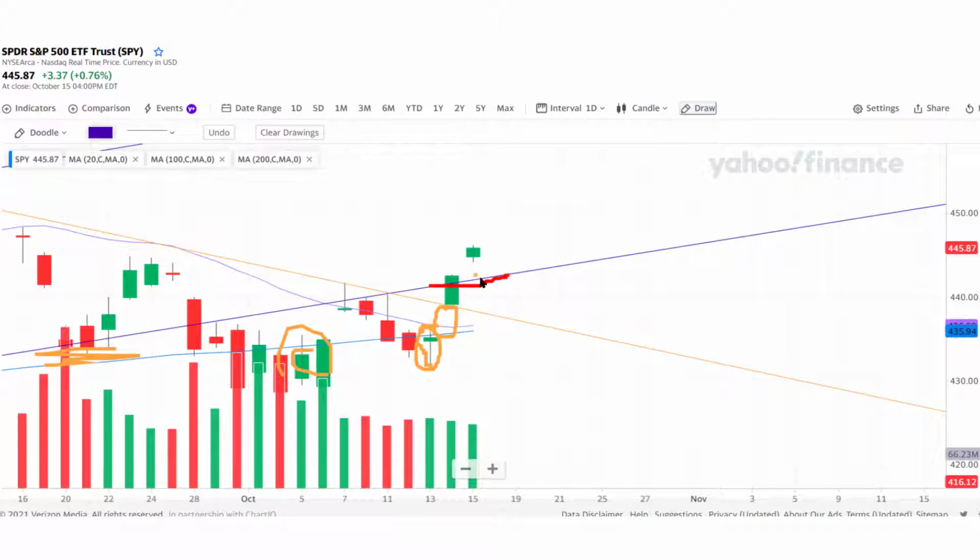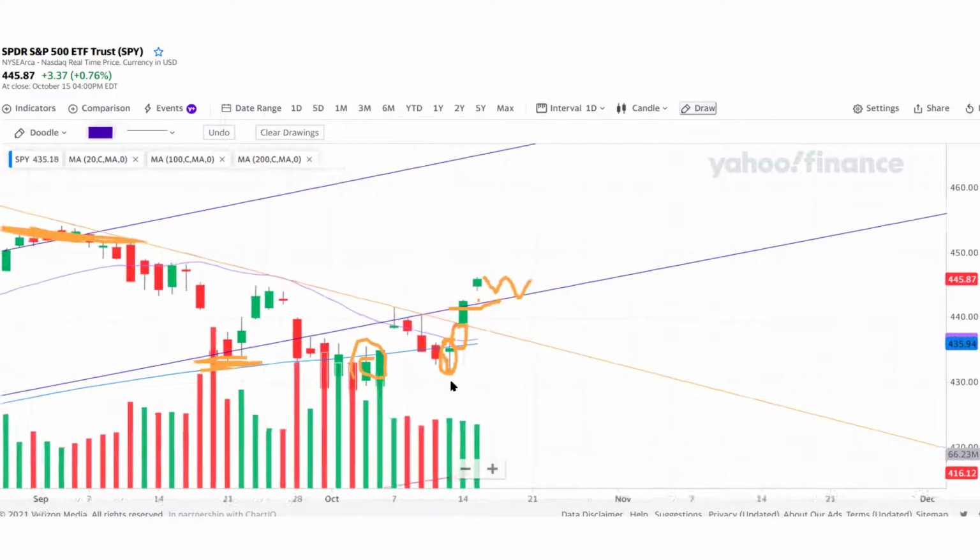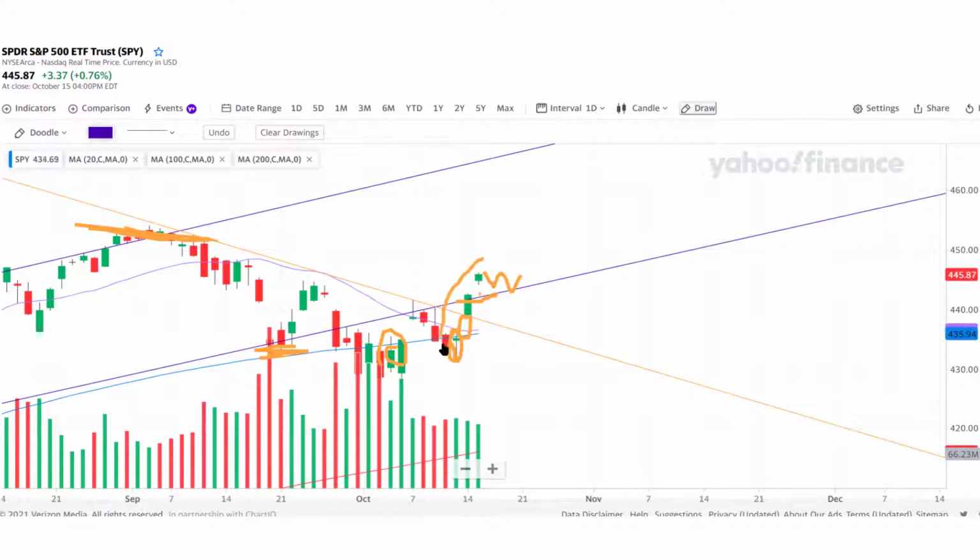Now, the main point here is also we have this convergence of this gap being filled. We also have the convergence of this trend line right here. And we can see that over the next couple of days, I would expect just generally some more consolidation before this run continues. I think we had a nice run here, and I think we could just expect some consolidation of these gains that we've been seeing so far. So let's see if that ends up playing out.